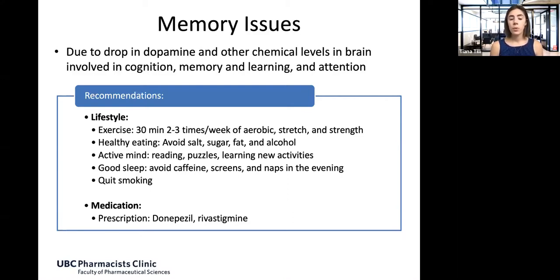We also want to focus on healthy eating, so avoiding things like salts, sugary foods, fats, and even alcohol, because those can have an impact on our brain health. Keeping an active mind, so continuing to do things like reading, puzzles, and learning new activities. Some people like learning new languages, other people might like going on walks in new areas. That's also something that counts as learning a new activity.